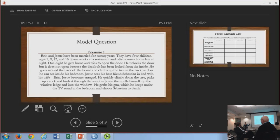All right, so this is our first scenario. Do I have a volunteer in the room that will read this scenario to the class for us? Aaron and Josue have been married for 20 years. They have four children, ages 7, 9, 12, and 16. Josue works at a restaurant and often comes home late at night. One night he gets home and tries to open the door. He unlocks the door, but it does not open because the deadbolt has been locked from the inside. He goes around to the back of the house and climbs up the tree in the backyard so he can see inside his bedroom. Josue sees his best friend Sebastian in bed with his wife, Erin. Josue becomes enraged. He quickly climbs down the tree, picks up a rock, and hurls it through the window. Josue then pulls himself up the window ledge and into the window. He grabs his gun, which he keeps under the TV stand in the bedroom, and shoots Sebastian to death.